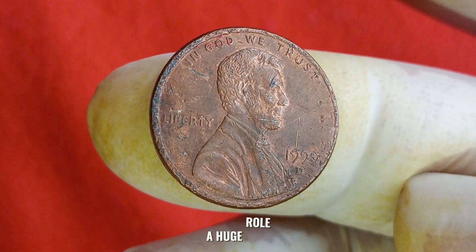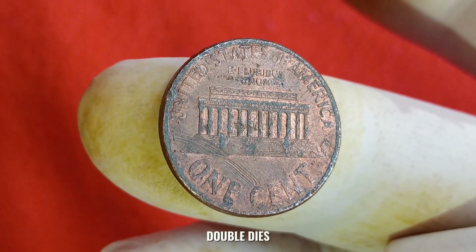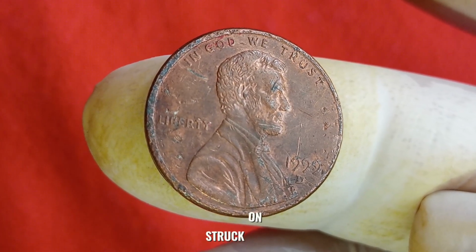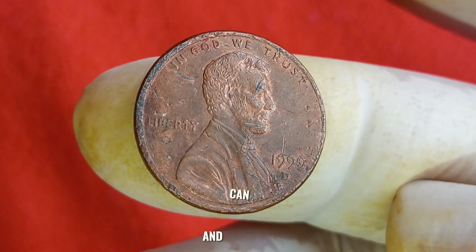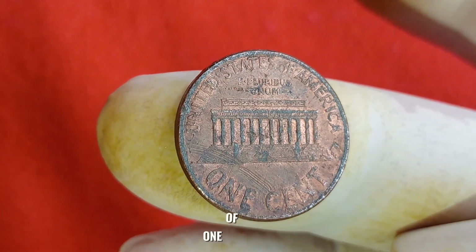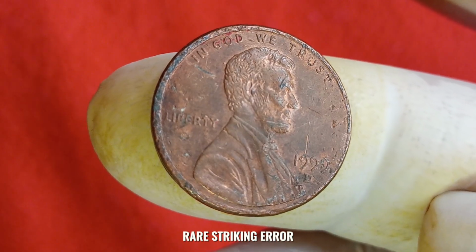Mint errors play a huge role in value too. The 1999 Lincoln penny is known to have some fascinating errors, like center strikes, double dies, broad strikes, and transitional errors. One famous example is a penny struck on the wrong planchet, for example, being struck on a dime planchet instead of a cent planchet. These types of errors are extremely rare and can send the value of a coin skyrocketing. In fact, some of these rare pennies have sold in auction houses for jaw-dropping amounts, one of which reportedly fetched a staggering $585,346 due to a combination of perfect condition, rare striking error, and historical interest.